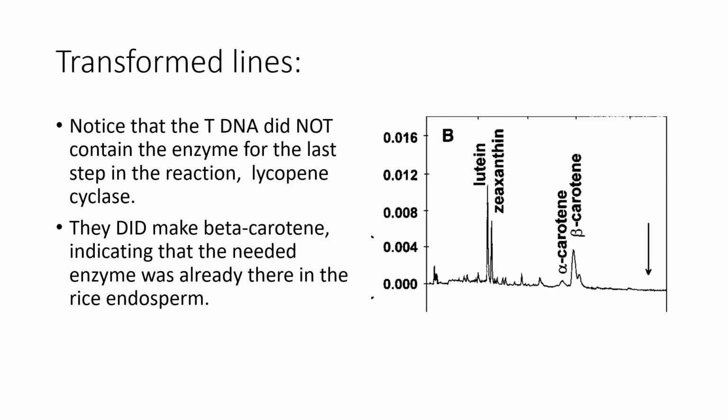So notice the T-DNA did not have the last enzyme, but yet the kernels, or the rice, was actually yellow. And if you look on the HPLC trace, there is, in fact, beta-carotene being made in those plants. So that enzyme was actually already there in the rice endosperm, fortunately.